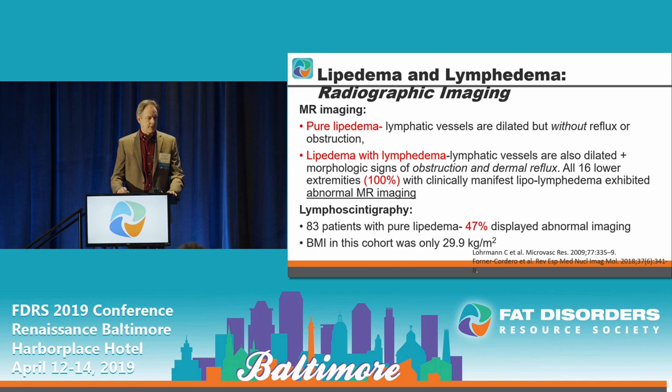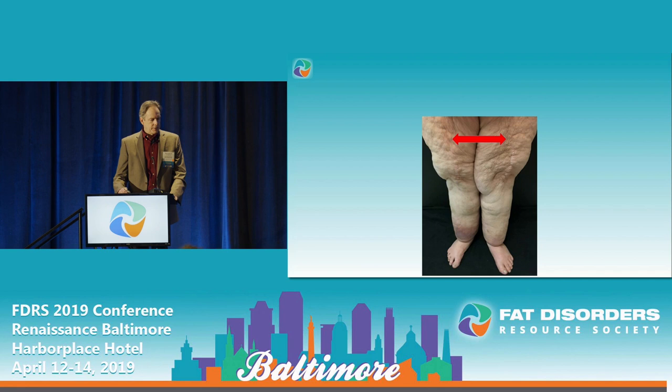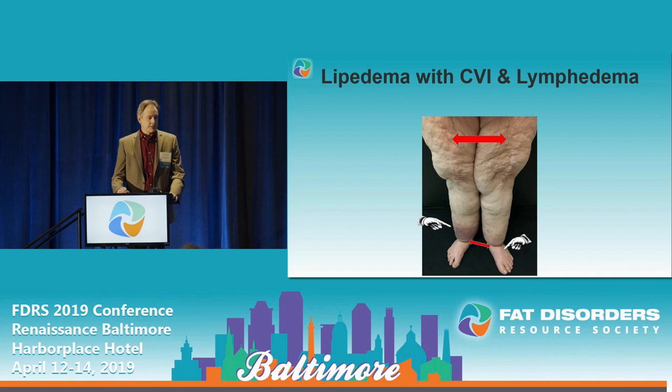So what do we have here? Great example of lipedema. You see the symmetrical fatty deposition, the very loose, lax skin, the mattressing phenomenon, if you will. We see just a minimal amount of foot swelling. There's our ankle cuff sign. And what do we see here? Venous stasis hyperpigmentation. So this is a great example of the 50% of the patients that had lipedema with chronic venous insufficiency and lymphedema.